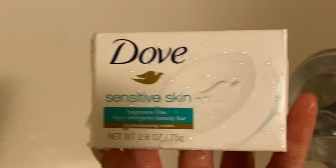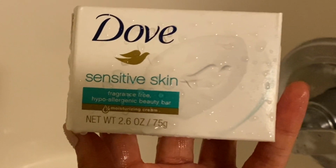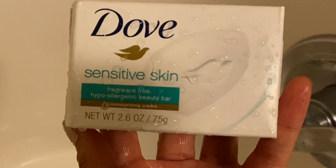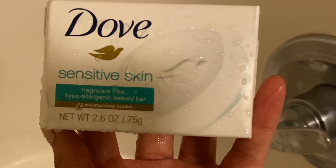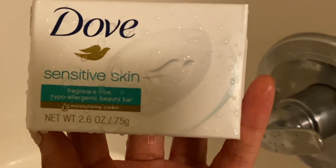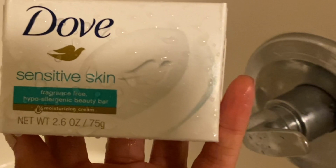For the last step, I wash my intimate areas. You need to save washing your intimate areas for the last part of your routine, because as you're using other products, it's gonna travel down and then it can cause irritation. So I'm using this Dove Sensitive Skin. It's the only thing that does not cause irritation for me.